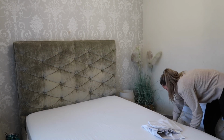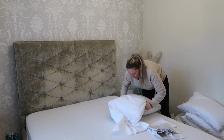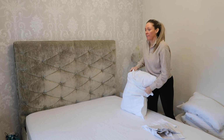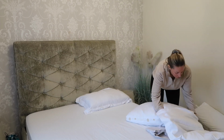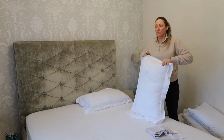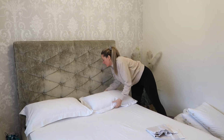The first job was to change the bed sheets and get new ones on, and then I popped the ones I've taken off straight into the wash. Then I just needed to dust the bedroom, dust the drawers, dust the shutters. Please excuse the fact that I still do not have bedside tables. I am really hoping that they come back in stock soon so I can order them. But yeah, first up is my bedroom.